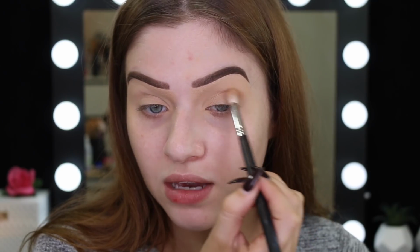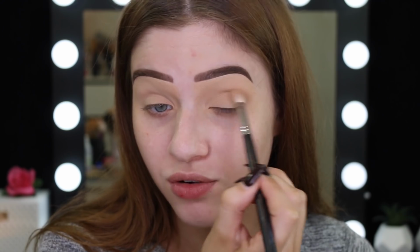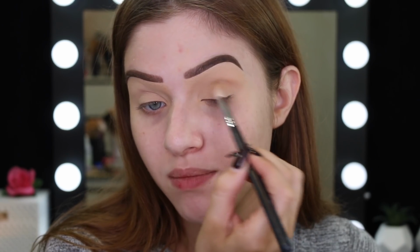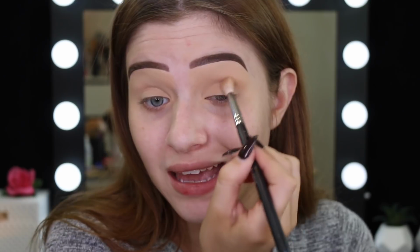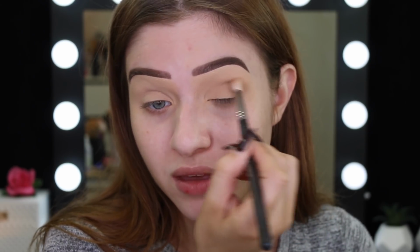I have touched these shadows with my fingers and they are so soft and buttery. They feel like baby powder. They're that soft. Just keep that in mind. There is a bit of kick up with the palette because they are so soft, but that doesn't bother me. I guess just again, personal preference. If it bothers you guys, at least you know now that's what it does.